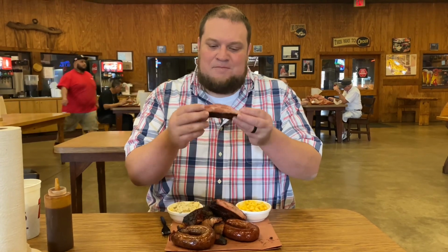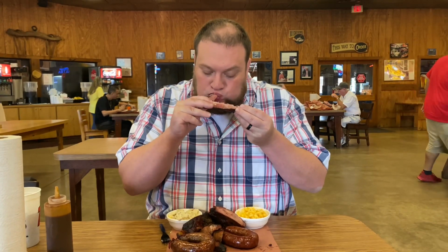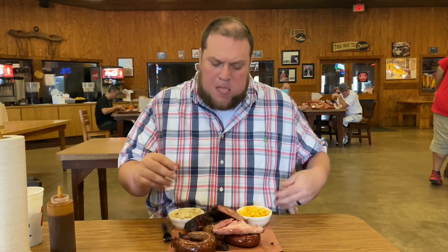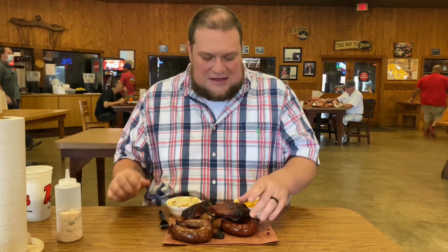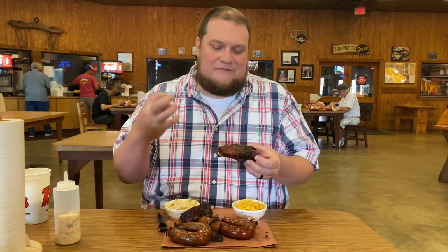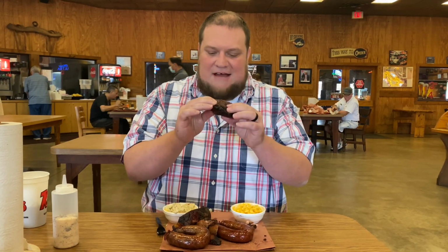One more try on this rib, and let's try it without the sauce this time. Excellent rib. So the more I eat these ribs, the more I'm just missing a little something. And it's not the flavor or the tenderness of the meat. It's just like a little something to take it over the top. I found this salt and pepper blend, and I'm gonna add just a little bit of that because I feel like that's what it might be missing. I'm used to a heavier rub, and this meat stands up all by itself, but it just needs a little something to make it to that next level for me.